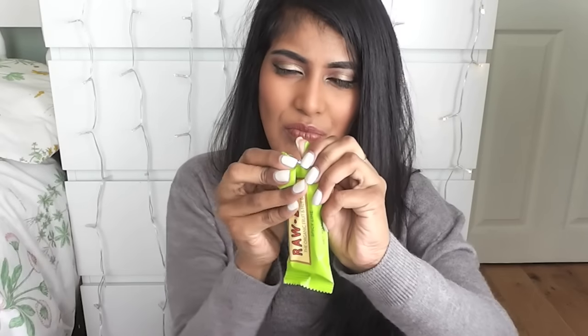Is that organic fruit and nut bite? I guess it's just like a bar. Yeah, it's a fruit and nut bar. I don't know why it says spicy lime on it. Let's try it out.